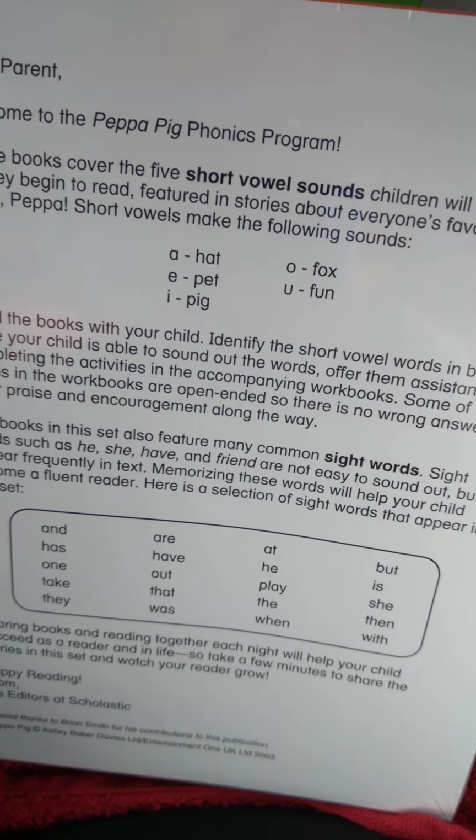Let's see here. Hold on. Mommy's having issues opening the cellophane. Hey, can you help me here? How do you open this thing?